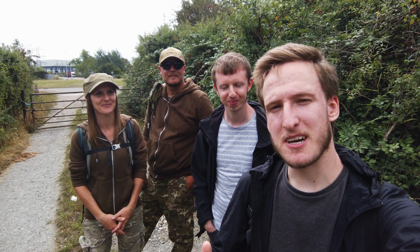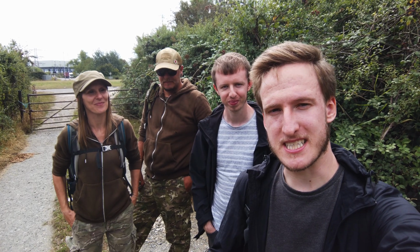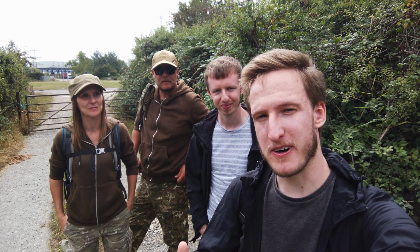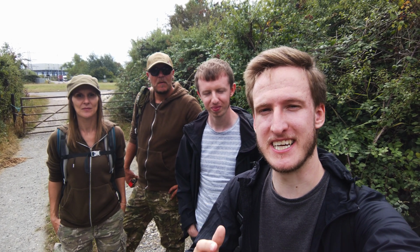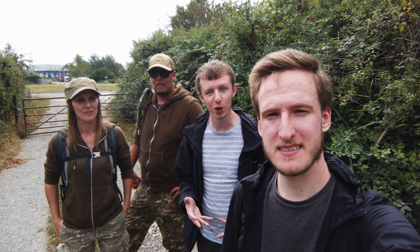So I think that's going to conclude our little walk around Fobbing Marshes. It's a very historic area. We've got history from all across the 20th century that we've seen today. Fascinating stuff.